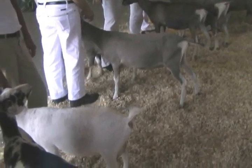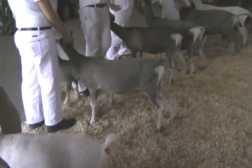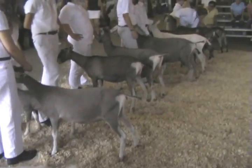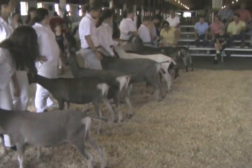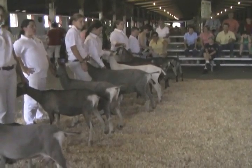So the winner that I see in this class is going to be our little Alpine group down on the end. She's showing me that she's making wise breeding decisions in her group, improving in that daughter over the feet and legs of the mother. So those Alpines down there are going to be first place. Congratulations.